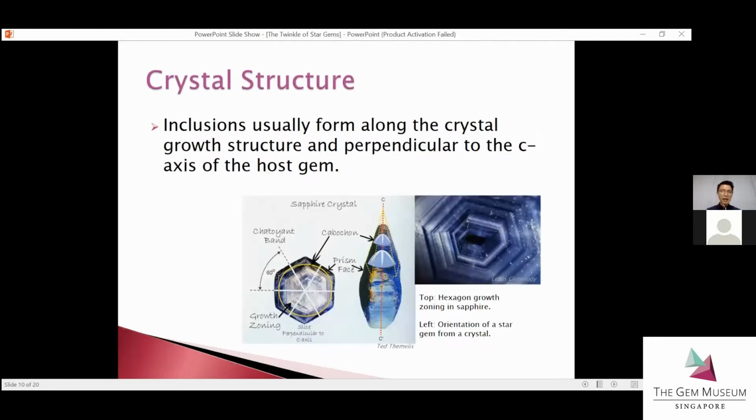So, how do these inclusions grow, right? They will usually form along the crystal growth structure of the crystal, like what you see, the hexagon, because most of the stones have this hexagonal crystal growth structure, like sapphires and quartz, right? And they will grow perpendicular to the c-axis of the host gem. The c-axis refers to the length that runs from the base to the tip of the crystal. All of the crystal systems have a c-axis, except for the cubic system, right?